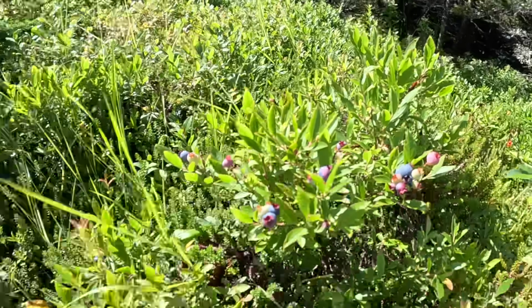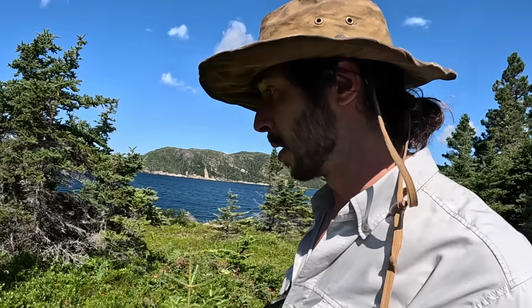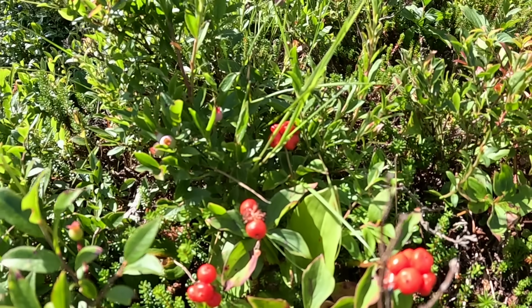There's berries everywhere. I can see blueberries starting. They're not quite in yet, but there's going to be a lot of blueberries out here. I'm also seeing bunch berries, raspberries.